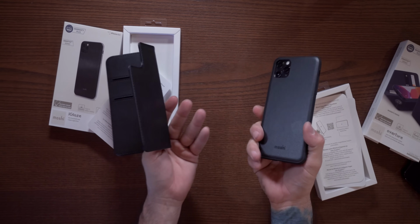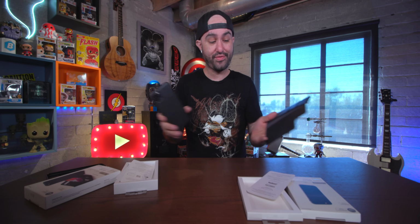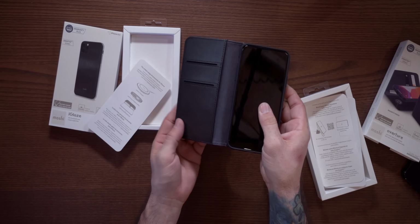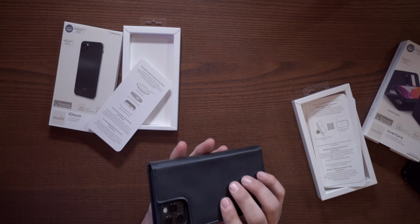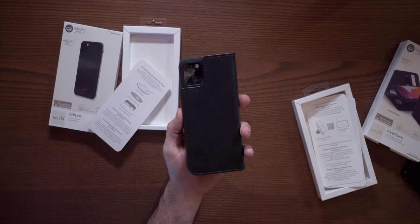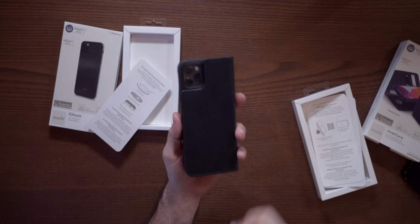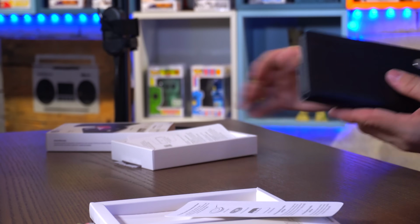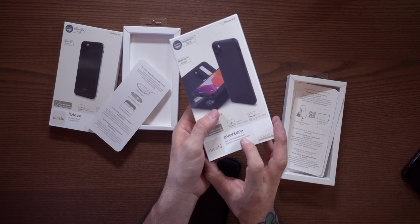Like, I don't see many wallet cases that attach via magnets, right? And you can store your stuff in it. I think that's a really cool alternative to having a permanent wallet case. And I do like the fact that we have a nice big opening here for the camera, obviously. There's no obstructions in the way there. But this Moshi wallet case, the Overture is the name of it.